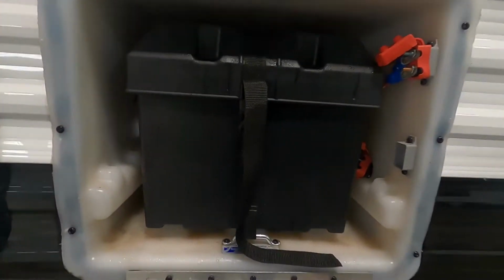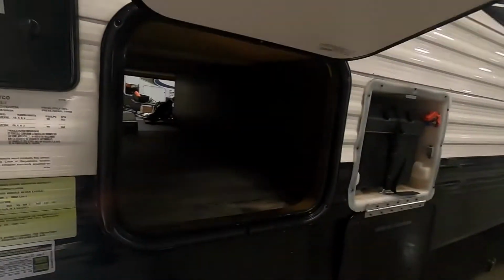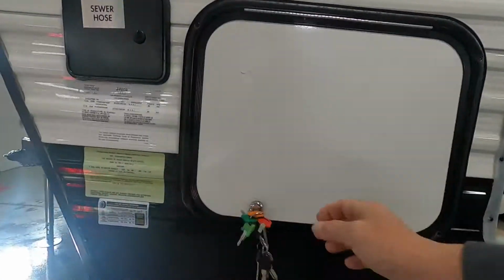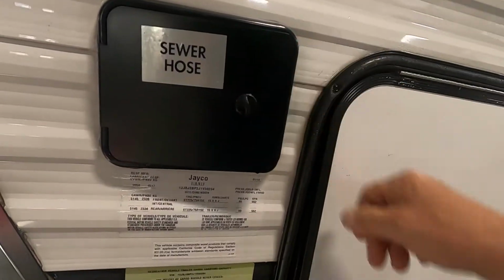Inside here will be your battery. And over here is your pass-through storage. We got this all locked up for you. Big pass-through storage area. The previous owner put a couple of these little lights in here. May need batteries. Great place to store your sewage hose. You can leave the campsite.